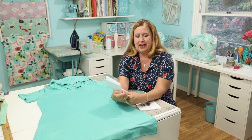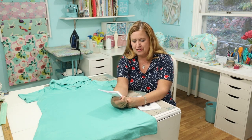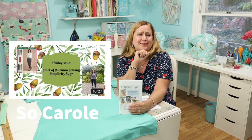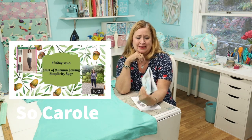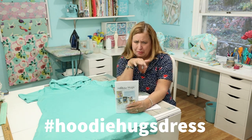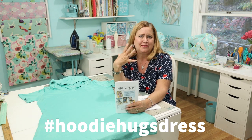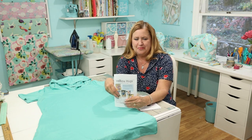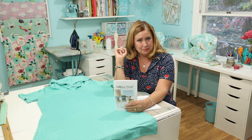It's done. And someone suggested that I put a hashtag on it. So Carol, thank you. She started my hashtag. It needs to be Hoodie Hugs Dress, because if you just do Hoodie Hugs, there's a whole bunch of pictures out there that don't have anything to do with this dress. So Hoodie Hugs Dress is going to be my hashtag, and then we can see each other's. How fun would that be?